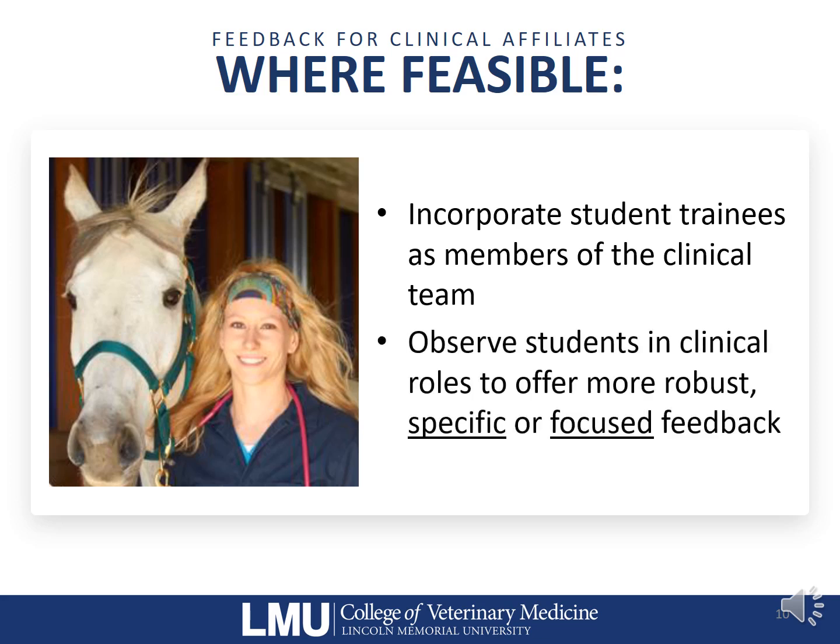You can then observe their specific skills and interactions with others more easily too, since you'll know who they're with or what they're doing at any given time. In that way, the focused feedback on the behaviors and skills you have observed can be presented easily to them later.